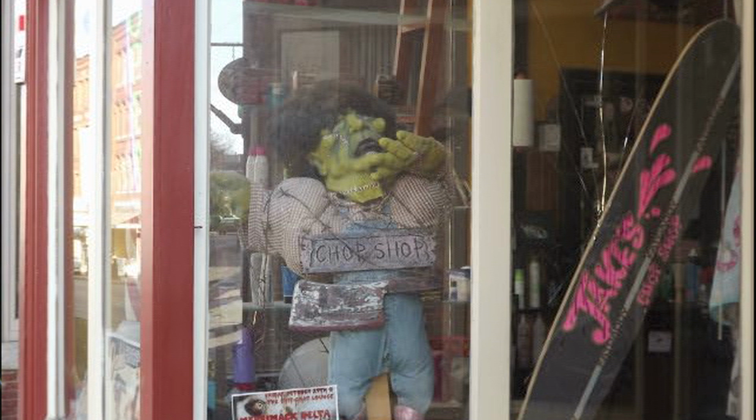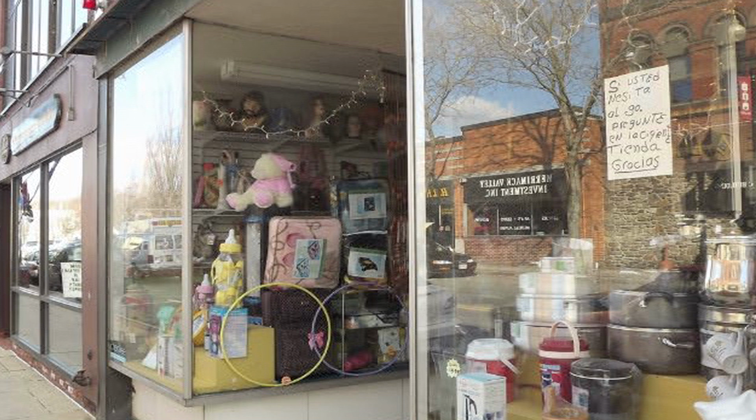Isn't this a fun window? I think it's a great window. But what are the good points here? What could this owner do to improve the facade to make it more attractive and invite people in? What makes good window design?